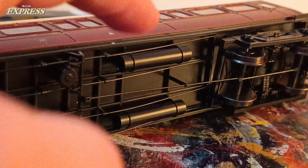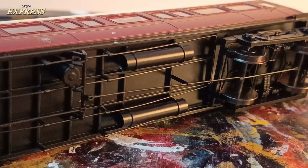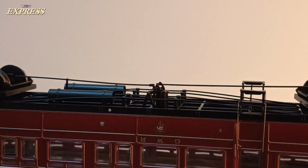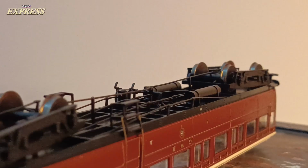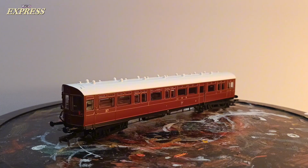Going further along on the bottom, there are separate tanks and a lot of strut work. I don't really know what to call it on the bottom, and it's a little flimsy. That is something I'd like to comment upon. Some of it comes off as if you handle it too much, it's probably going to break, which is not very good. But what is good is that the reason they have gone through all this plastic detail is to make it look as realistic as possible, and they really have done a sterling job. Absolutely fabulous work by Dapol, and we'll see it on the track, and we'll see those lights light up.